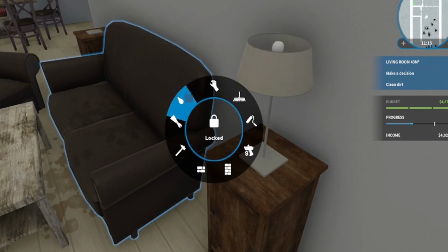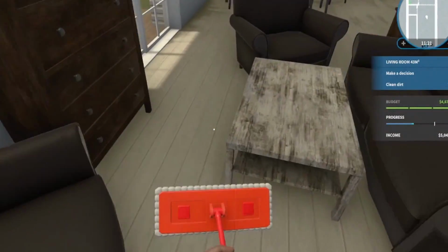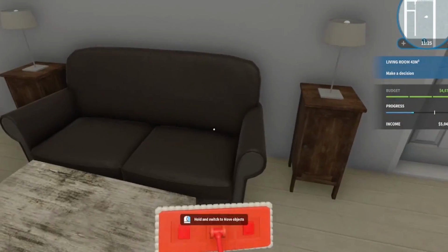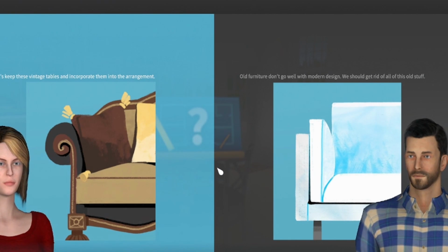We need to clean the dirt, so let's pull out our handy dandy mop that we still haven't really upgraded. Or wait, is this the upgraded version? Maybe. So there we go. We need to clean the dirt, and now we just have to make a decision. We have a mixture of old and new furniture. What should we do about it?